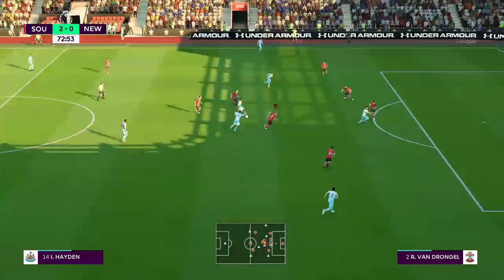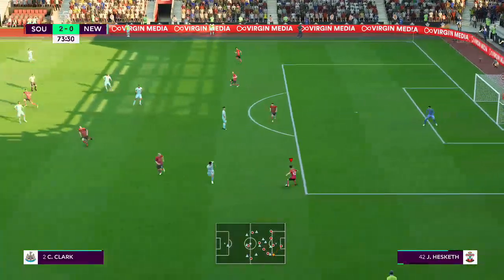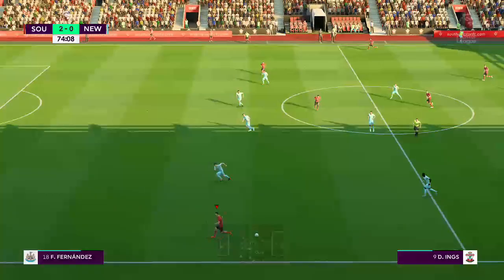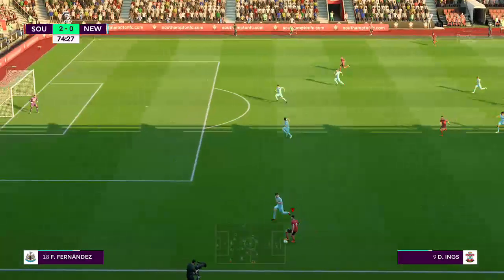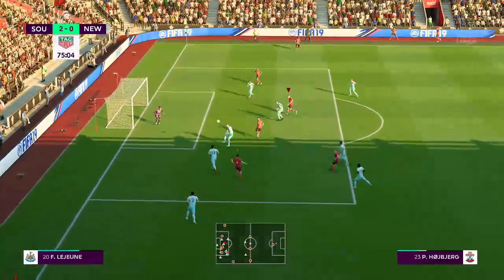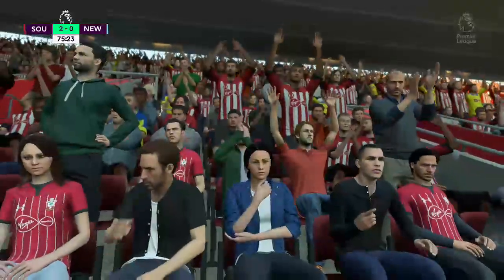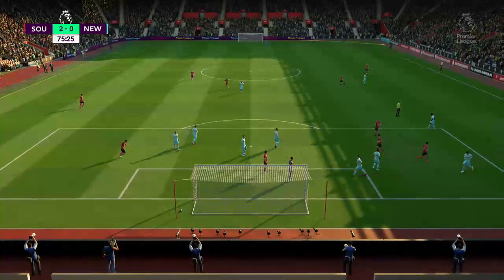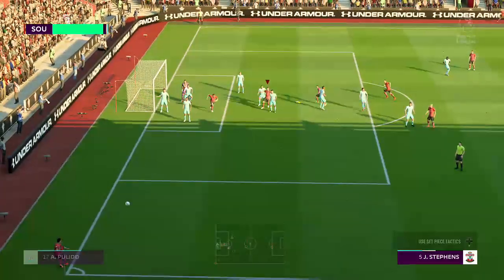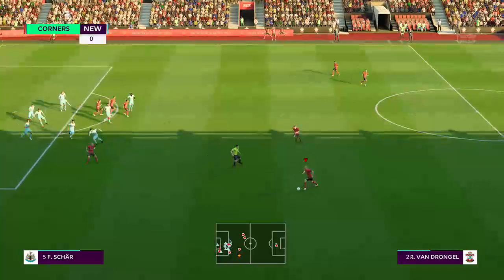They've got numbers in this attack, and it looks dangerous. Shots on here. Trying to get the cross in. Nearest defender blocked it. Southampton still lead, and the supporters almost starting to celebrate already. I think they've been really pleased with what they've seen, and I just hope the players can hold on to this lead. Corner's taken. Cleared away, well away from goal.